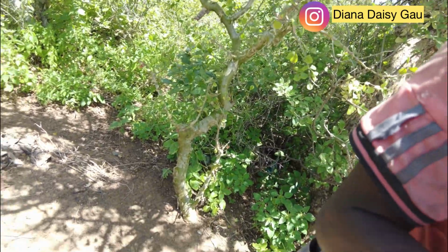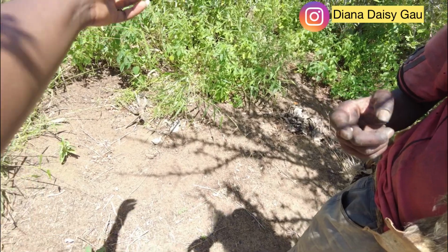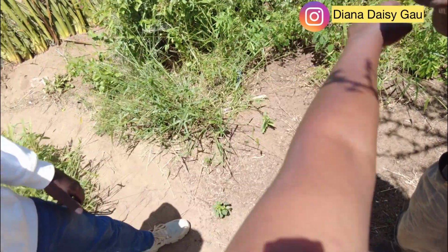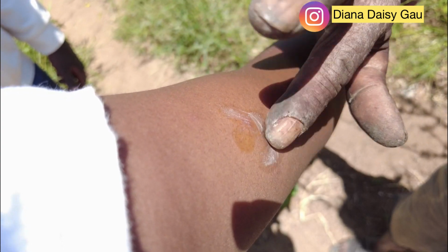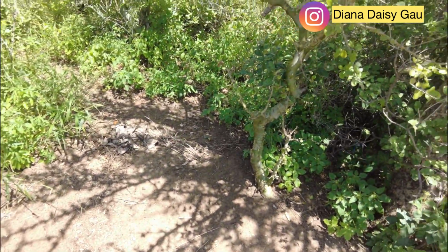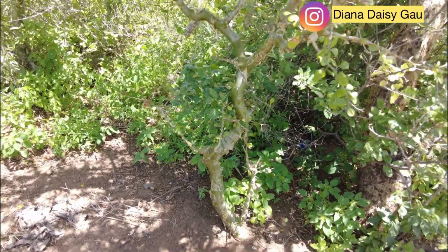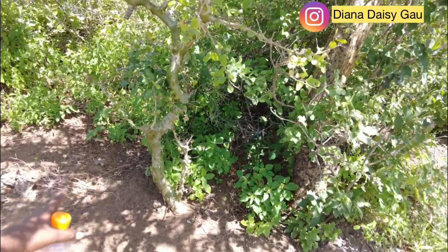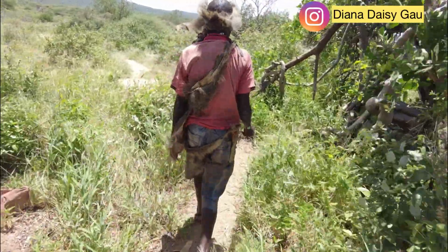Oh, let me show you. Oh guys, so this is where they cover. So that's medicinal. It dries quickly. Okay. So that's medicinal, guys. He just applied. So these are medicine. So these are herbal. These are herbal trees. So it cures many diseases. Okay. So guys, that is it.